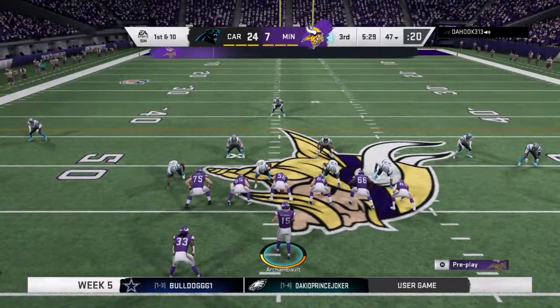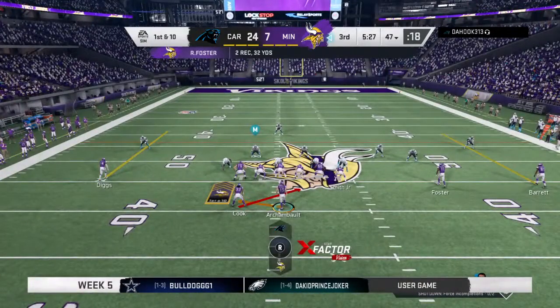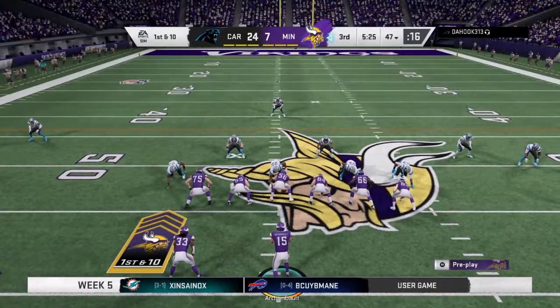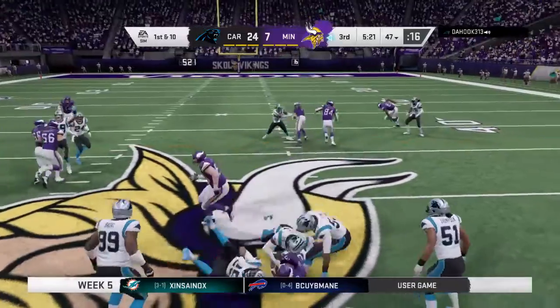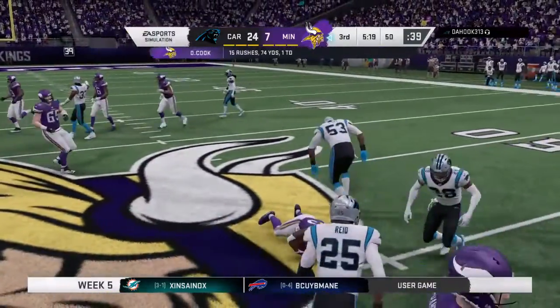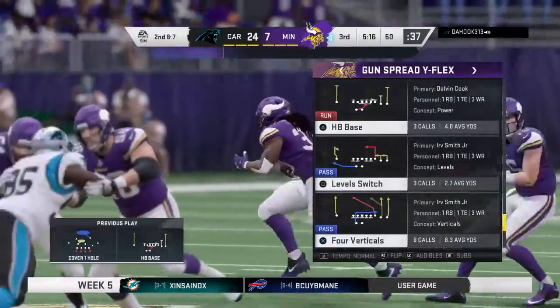I know many people like to throw to the tight end, maybe in a little flexed out position because he creates mismatches with his size. But slot receivers do the same thing with their quickness, their speed, and their route running savvy. He'll get 3 up to midfield.